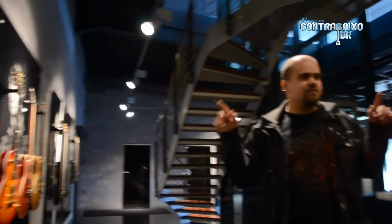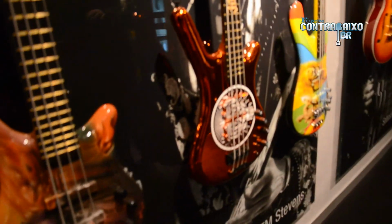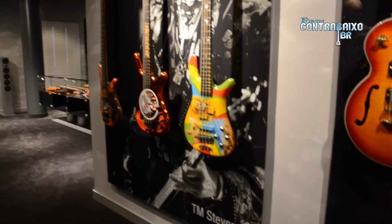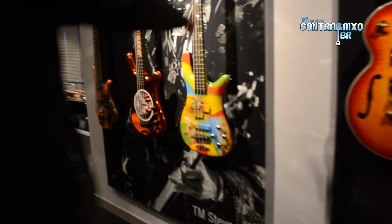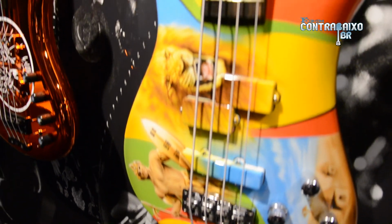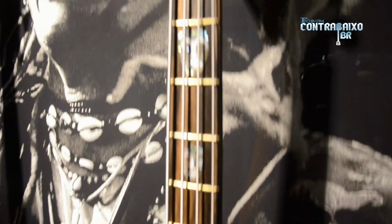Even if it's a regular model, it is a single unique piece, and the custom shop only does special demands, special wishes. The whole process is quite the same as with the custom shop. So there's no production line. You will not see any production line. This is the Tim Stevens signature bass, and the airbrush is done by hand. This is no kind of foil or pre-produced coating or whatever. It is done for every single instrument separately.